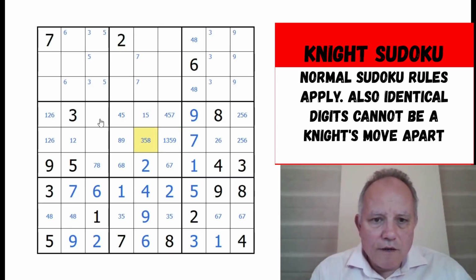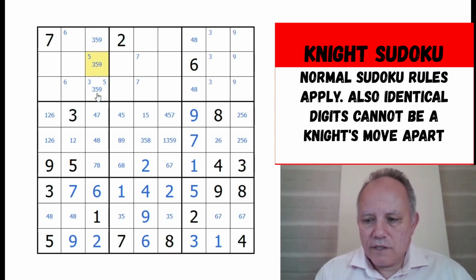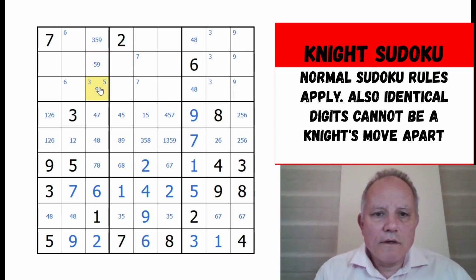So this is now a 478 triple, and they kind of split up into groups. So these are a 359 triple. Same sort of thing here. I'm going to take out the corner notes and the 5 from that cell. So no, I did that wrong. There we go. 359, 7. 2 can't be there or there.